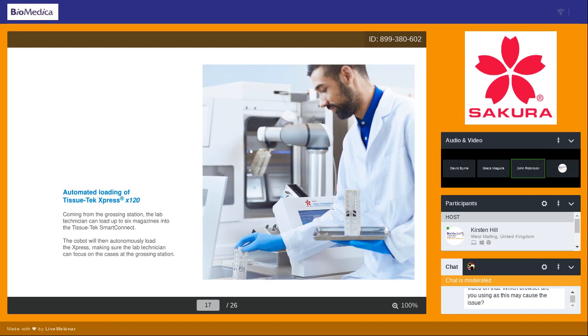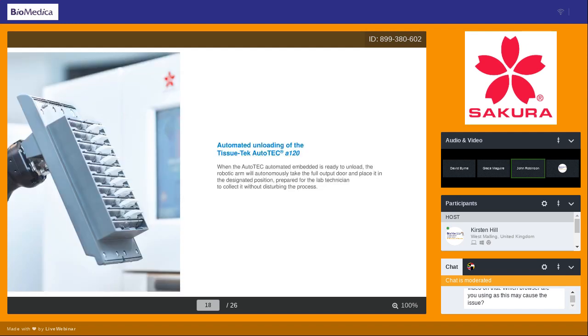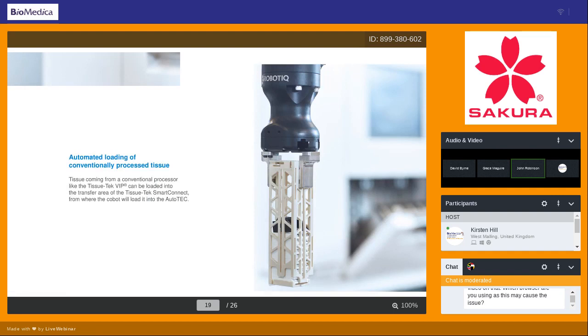So what we are using it for is to automatically load the Express X120. We can load fresh grossed fixed samples directly from the grossing area onto the SmartConnect. We can also unload output doors from the A120. So here you see the output door of the A120 with the fully embedded blocks, both processed and embedded. But the nice thing about this system is we can also introduce another work stream, and load conventionally processed tissue cassettes as long as they are mounted within the smart automation magazines. So we can also take an overnight processed run of cassettes from a traditional conventional VIP style processor and introduce it to the SmartConnect system.